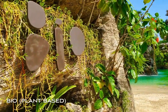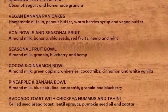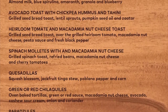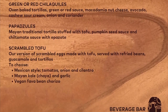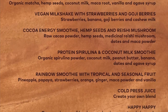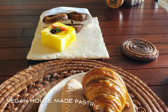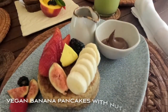And Bio, also another one of our favorites, all plant-based menu. It was open for breakfast and for lunch, closes around 5 o'clock. There's no need for reservation here, and it is a wonderful option for all the health nuts out there. During breakfast, they have a bread person who comes around to offer vegan pastries and homemade jams.